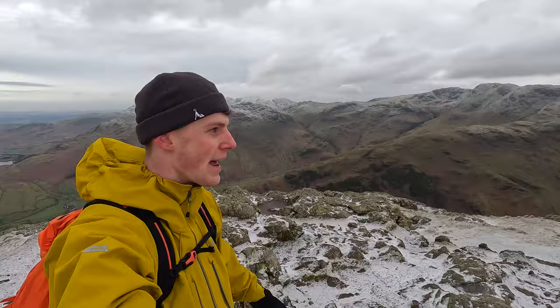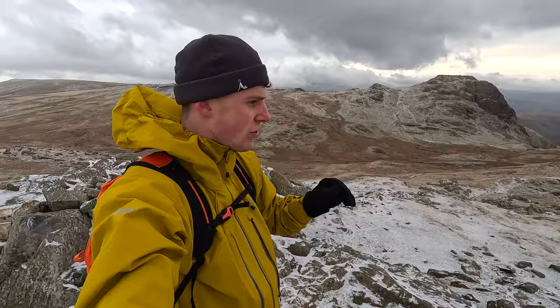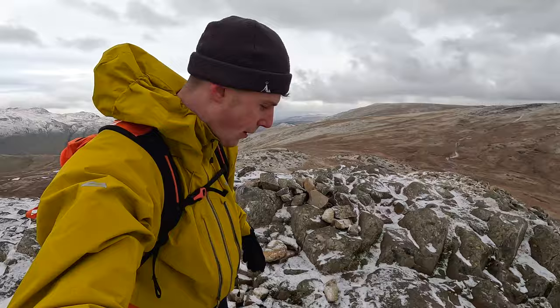It is very icy underfoot at the moment. I do have my micro spikes in my bag, however, the snow and ice pack just isn't thick enough for them. So I just took extra caution, put the GoPro in my pocket and used all fours to get myself up here. Definitely worth it for the view.